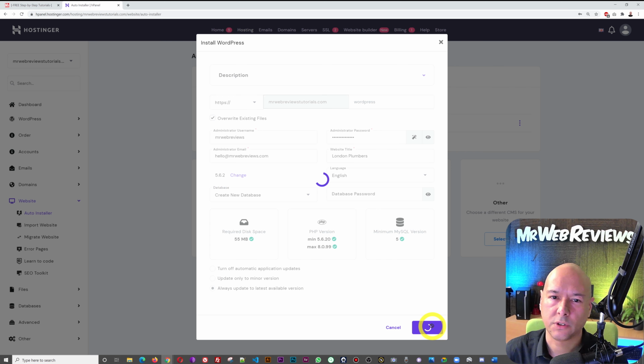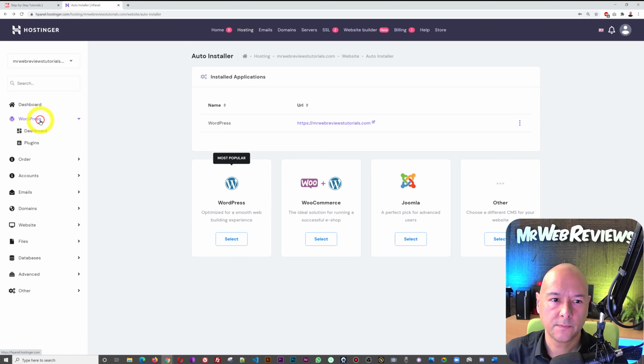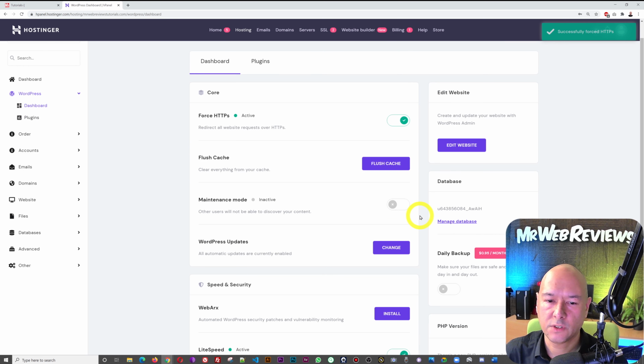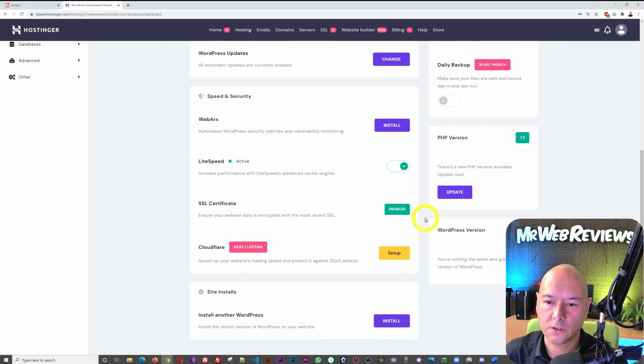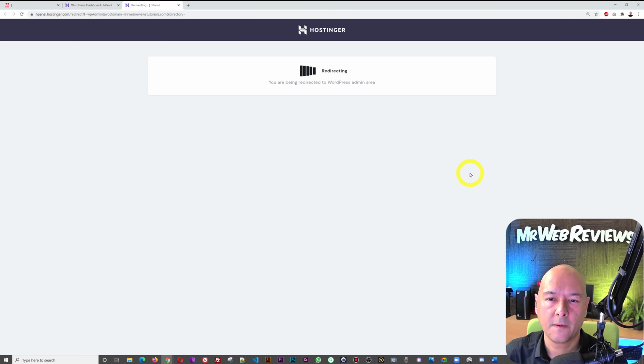And this will take a few moments to do now, depending on how fast the internet connection is. And from here, we're going to click on WordPress, and then click on dashboard. So we need it there, don't worry. So for HTTPS, we're going to click this. We're going to put the maintenance mode on or not. We don't need all these at the moment. So all we need basically now is, once you click on this, click edit website. And we're going to be redirected to our WordPress dashboard in just a few moments.